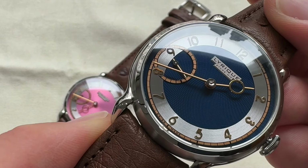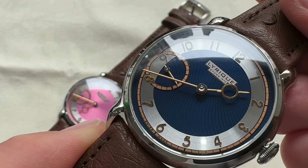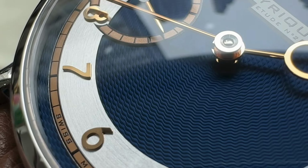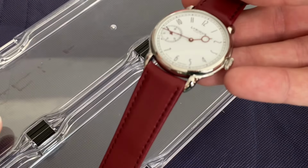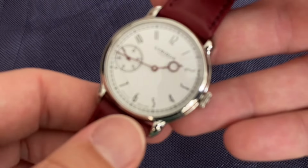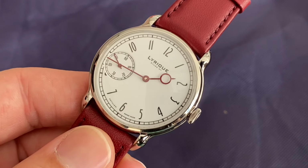This handsome watch is the Étude numéro 2, the second project of the Lyrique group of enthusiasts. I had presented to you their first endeavor, the Étude numéro 1, a couple of years ago. Sleek, fully polished case, white dial and a red accent.